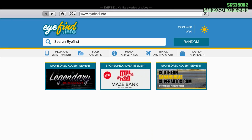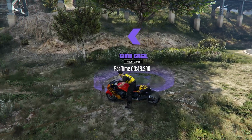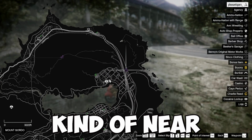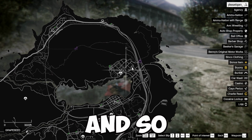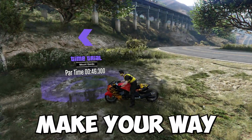And at this point, once you have a vehicle that you want to use for the time trial, the next thing you want to do is make your way there. Like I just said, it's over at Mount Gordo, so it's going to be located kind of near the Sandy Shores airfield, so just keep that in mind. Once you find it, which will have this logo, just go ahead and make your way there.